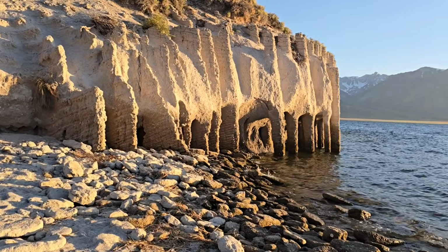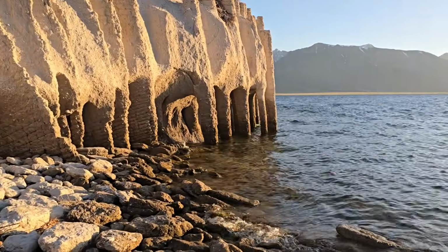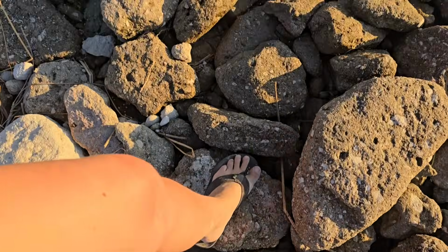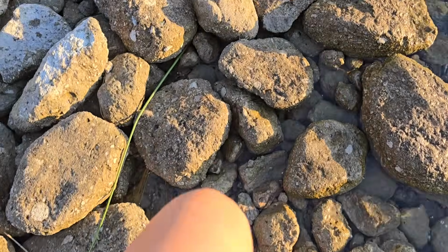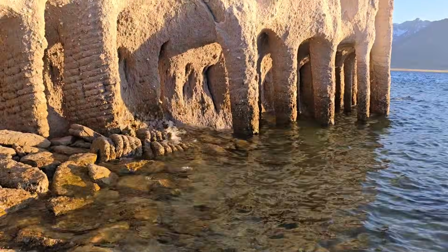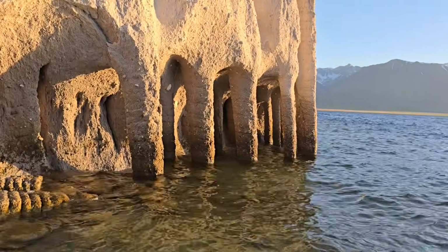I'll go over to this side because the light's a little bit better here. They're not backlit, and I guess we could walk out and get closer to them. Apparently, from what I read online, you're supposed to wear water shoes to do this because this water is cold, and I guess there's a lot of pumice on the bottom, so you don't want to go barefoot. But yeah, you can walk right up close and personal to these columns.